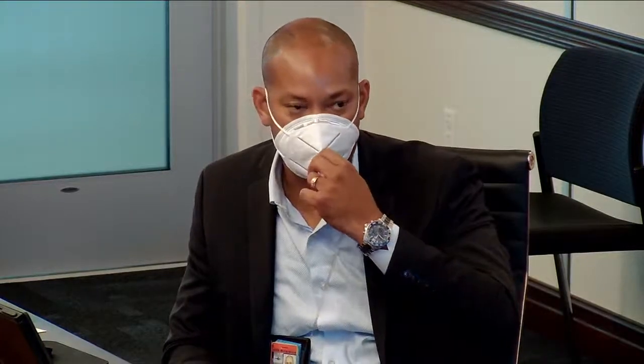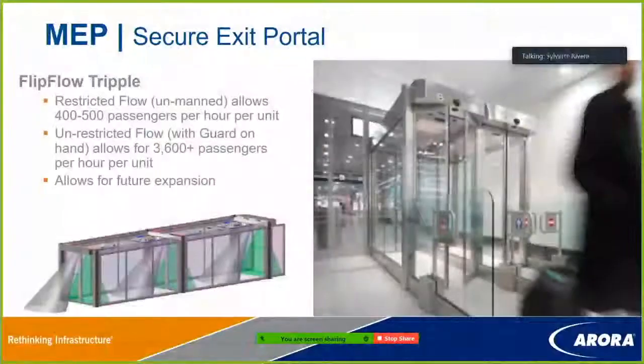So the flip flow triple. You may have flown in and out of an airport with a secure exit portal. They have many options. This is the one we are proposing and that TSA has essentially accepted. It's called a flip flow triple. Unmanned, it allows about 500 passengers an hour per unit. We were proposing 2 units.